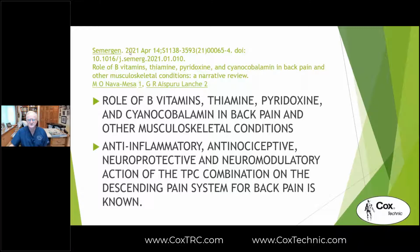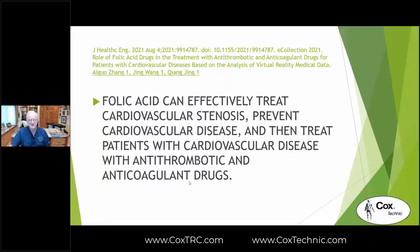This paper just came out April of this year, on the role of B vitamins, thiamine, pyridoxine, B12, in back pain and other conditions. They have an anti-inflammatory, pain-relieving, neuroprotective, neuromodulatory action on the descending pain system of back pain. For no other reason than that, I encourage all of my patients to take B vitamins. I tell them they are nature's tranquilizer. They have very natural relaxation properties.